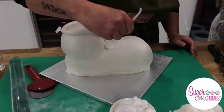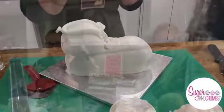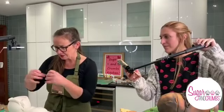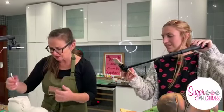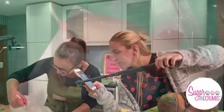When I made my practice cake, I did use a piping nozzle, so it had a bit of a star shape and a hole. So obviously it was a little bit raggedy round the side, which I thought looked better, but I've left it in the room.